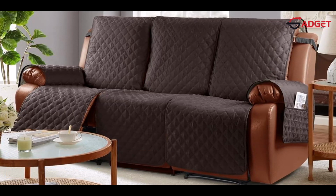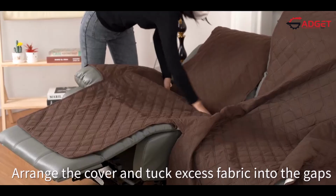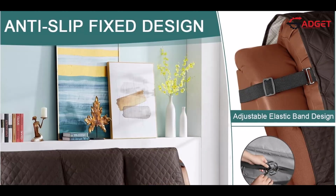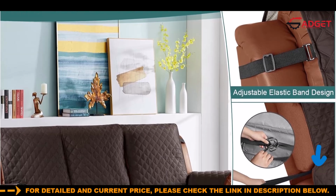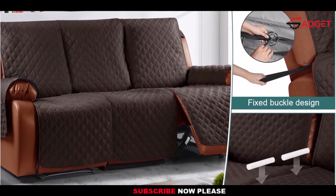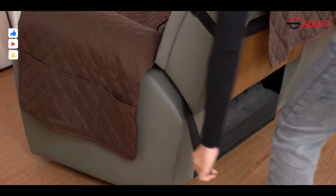It's designed to deliver full protection against spills, stains, pet fur, and general wear and tear, all while enhancing your couch's look. With a seat width fit of 76.8 inches, it offers broad coverage and is perfect for larger reclining furniture. This cover is made from 4 layers of premium quilted fabric with a waterproof polyester outer layer and a thick, soft interior that's gentle to the touch. This makes it an excellent pick for homes with pets and kids.